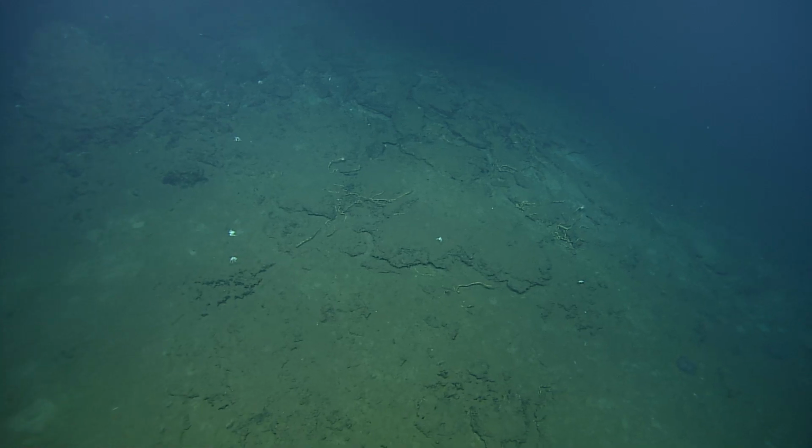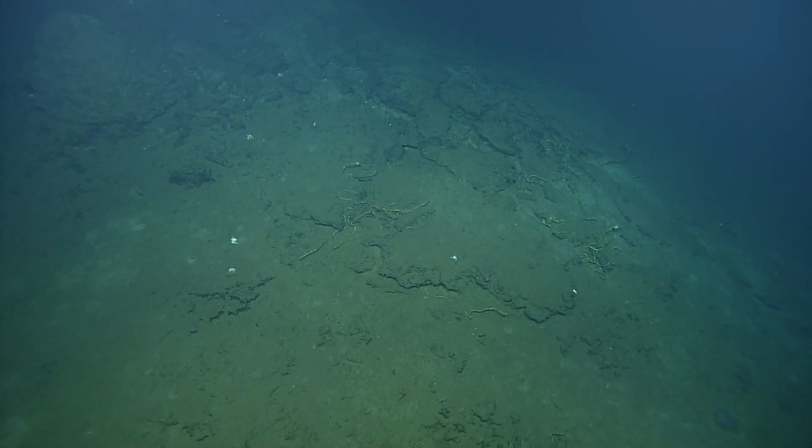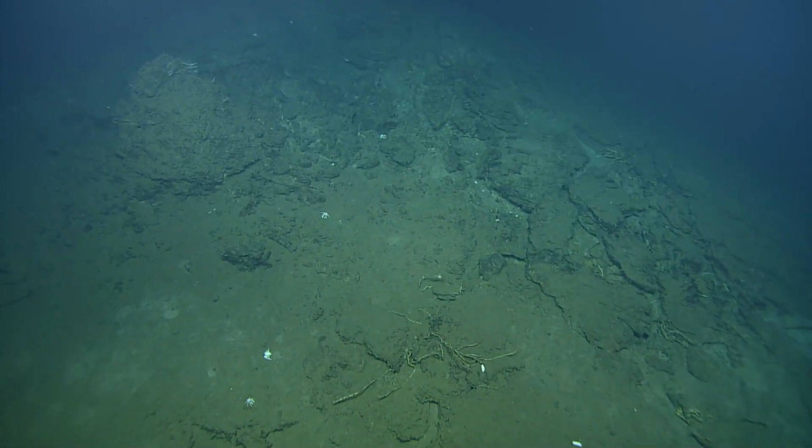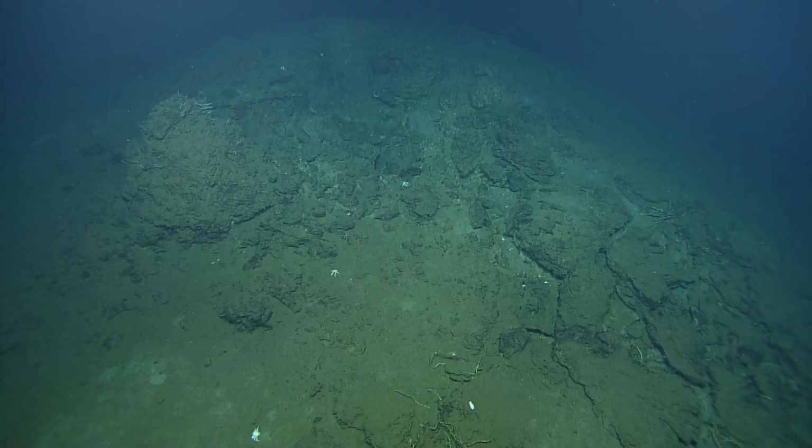So we've seen no targets anywhere on sonar, right? That stuff on the Atalanta doesn't look like a wellhead, really hard hit?